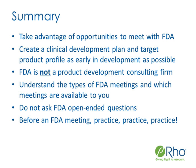Please keep in mind that FDA is not a product development consulting firm. Make sure to understand current regulations and FDA guidance documents, which represent the agency's current thinking, and seek help from industry experts where you need it. Also understand the types of FDA meetings and which meetings are available to you. Depending on the type of product you're developing and the regulatory pathway, such as, for example, accelerated approval pathways, which we discussed, you may have more opportunities to meet with FDA than the typical product development pathway.